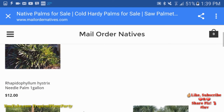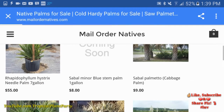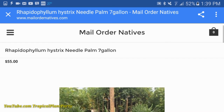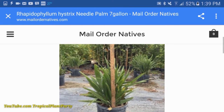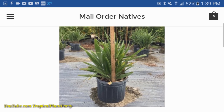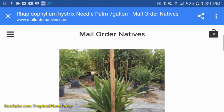And you can see they have the 1-gallon needle palms for $12. And then here's the 7 gallons. These are the ones I have. They are a little bit smaller than they were the last time I got them. That was several years ago. But these are still a phenomenal price for a needle palm this size. They grow so slow. Anything that grows really slow is usually very expensive. Yeah, it's a good site.